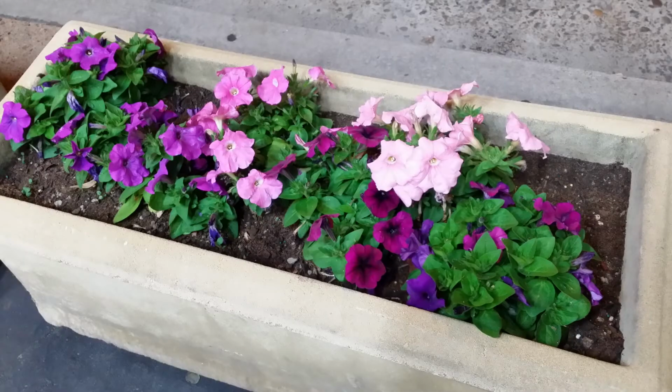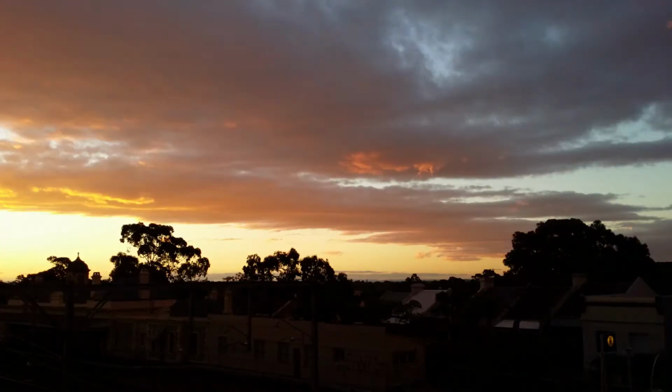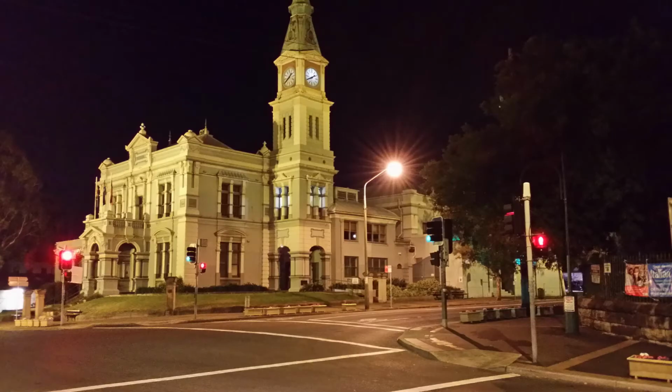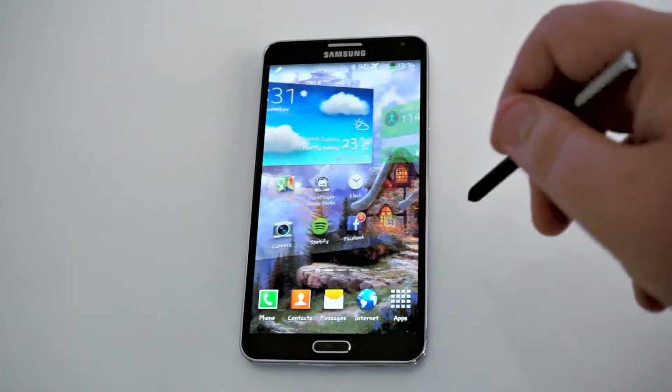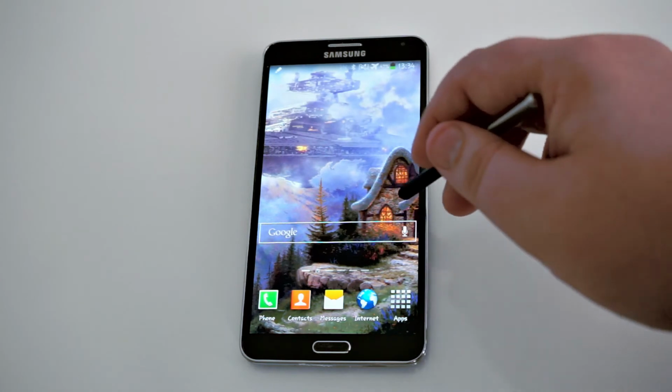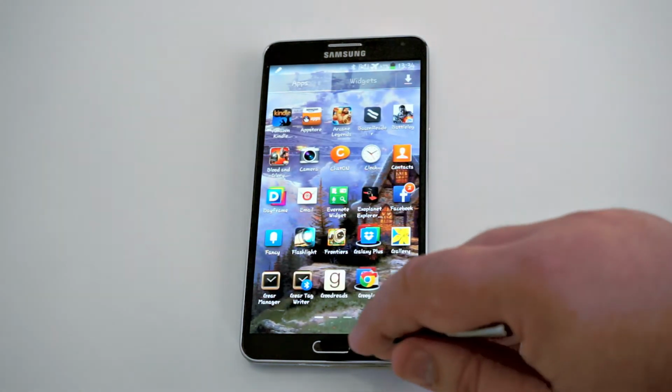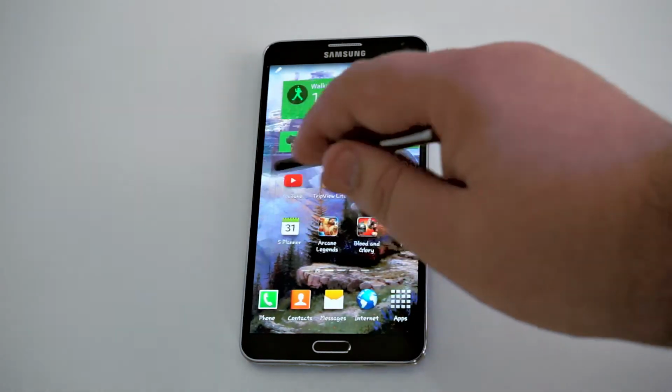The camera on this is pretty fantastic. Samsung says it's the same 13 megapixel camera as in the Galaxy S4. It's got a slightly different image sensor inside it, and that's a good thing because photos from this actually tend to come out just a little bit clearer than with the Galaxy S4. As an actual phone, it works really well. This is probably the fastest Samsung phone we've used yet, which isn't surprising considering it's got the really powerful Snapdragon 800 processor in there, which, I mean, there's not many phones running that on the market right now.